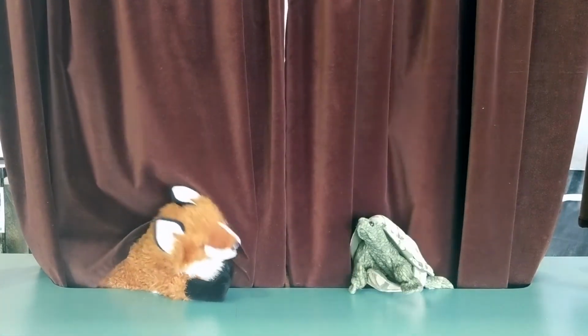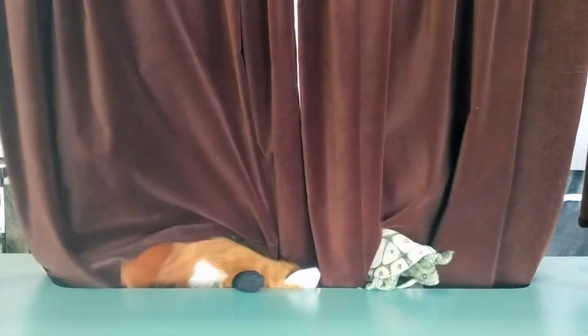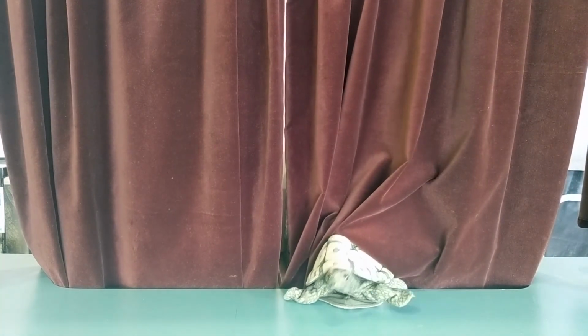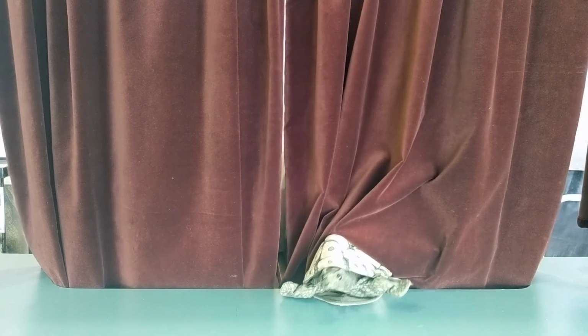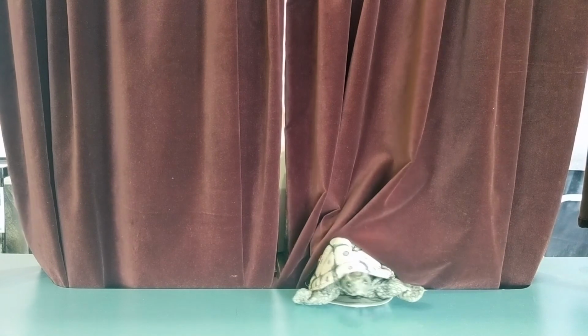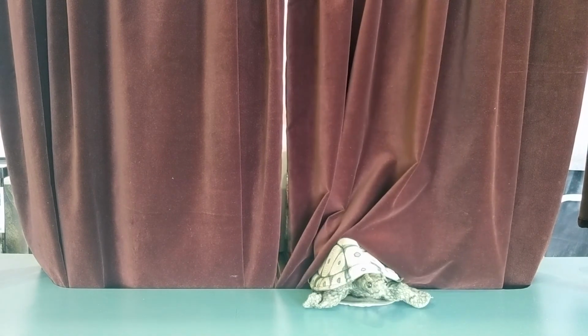Look out, Myrtle! I don't want to run you over! Whoa! That animal was so fast. I think it was a fox, but I can't be too sure because it went by so quickly. Once again, Myrtle sat quietly, trying to think what her special talent might be.